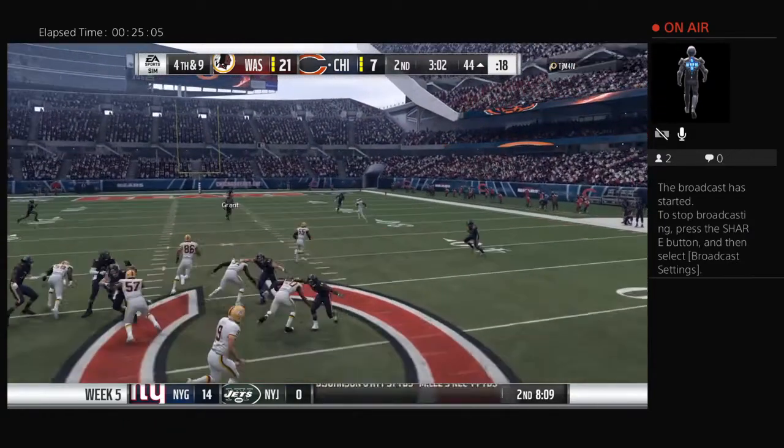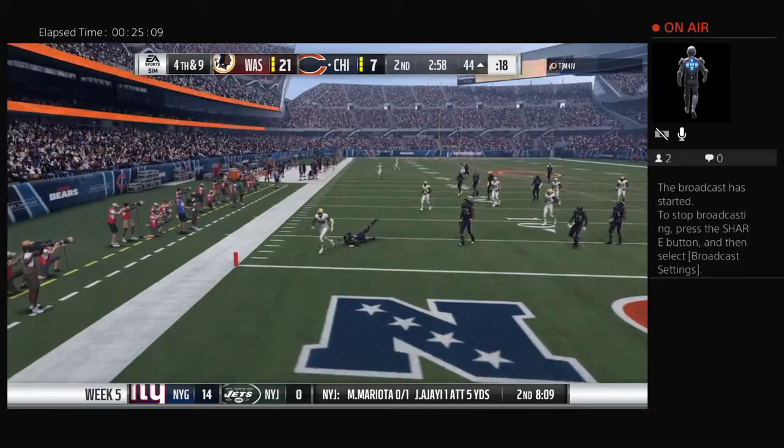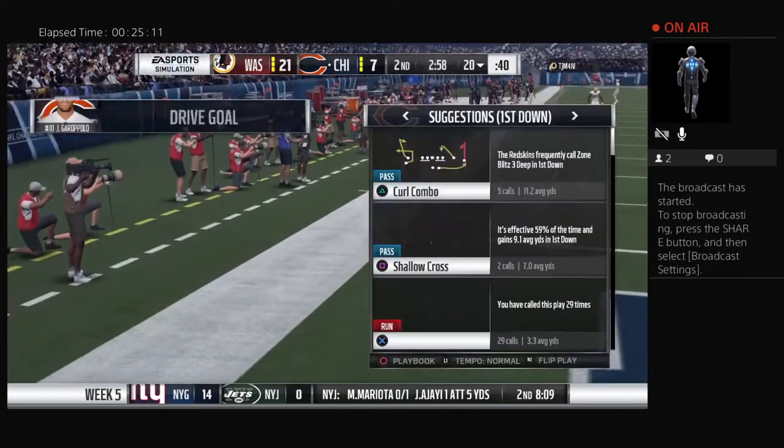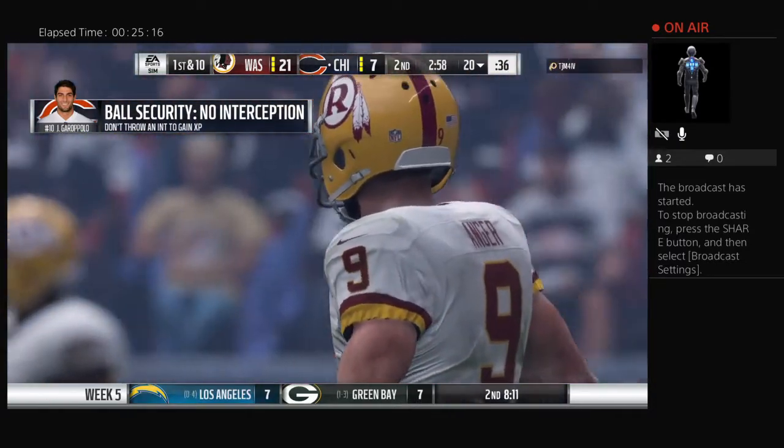Well, this is away, and it's a high kick. Hit pretty well. And this is going to carry well into the end zone for a touchback. Onto the field now come the Bears.